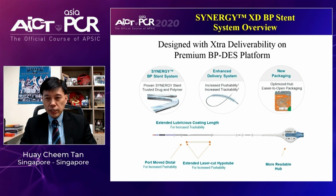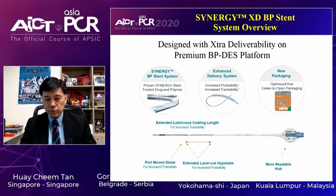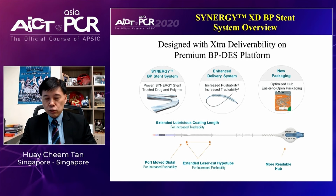And let's talk about SYNERGY XD briefly here. We know that SYNERGY XD really is built and designed based on the known architecture of its biodegradable platinum chromium design. So there's no change in terms of the stent platform as well as the polymer coating. What is different here is the enhanced deliverability systems, where the hypotube now is being extended by about 3 centimeters. And so the wire port that is coming out from the distal shaft is now pushed more distally. And the entire mid shaft is also coated with a lubricious coating, and this allows for easy trackability.